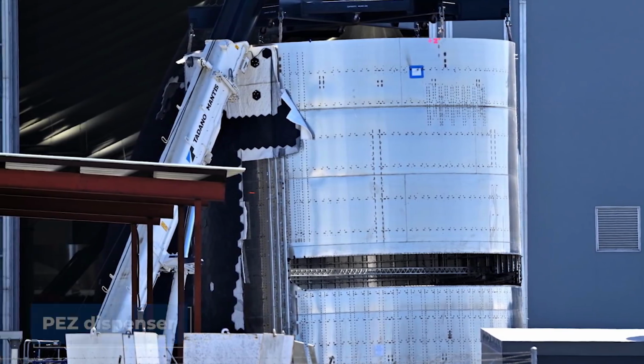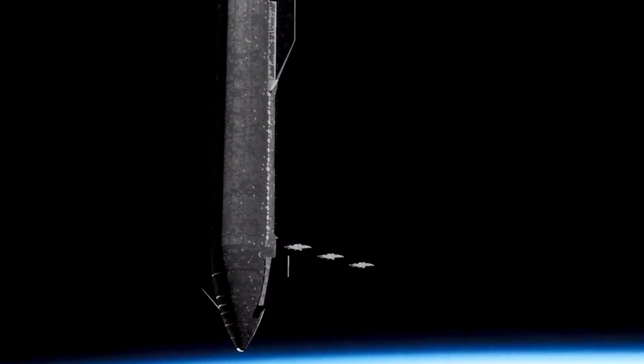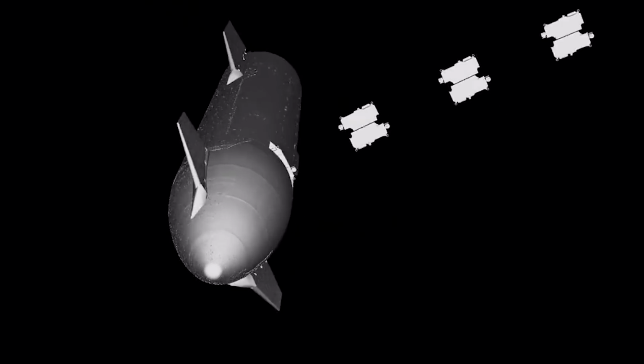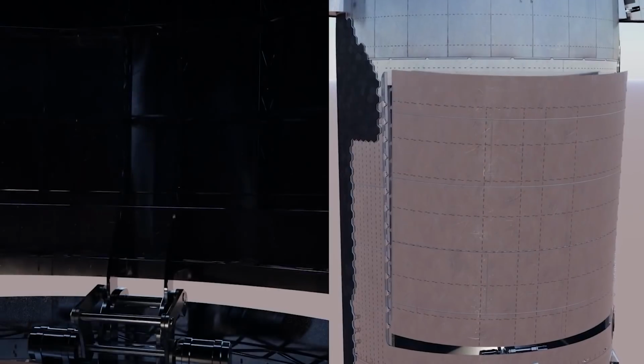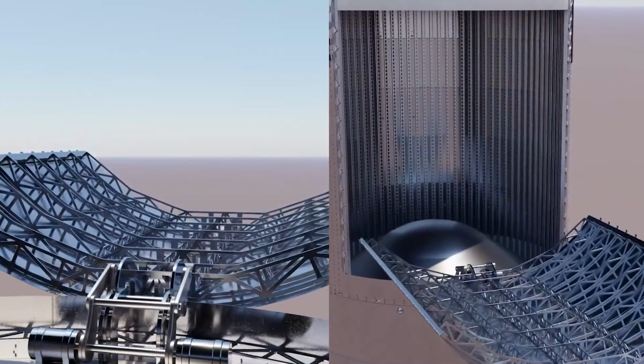Pez dispenser. Instead of a large alligator-like payload bay, the Starship requires a tiny slot and an active or passive mechanical deployment mechanism. SpaceX will load the Starlink satellites one by one into the slot and somehow lift them inside the bay on the rail-like frame it has also installed.